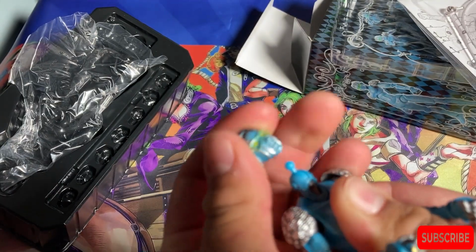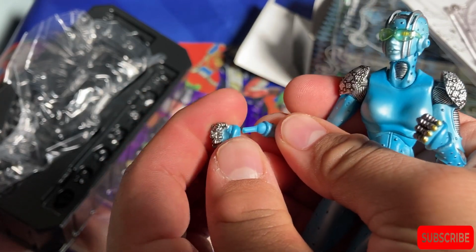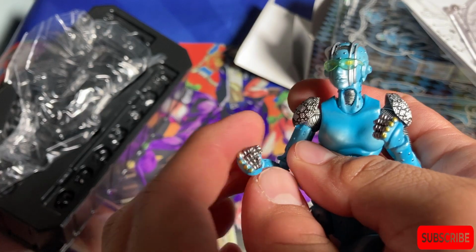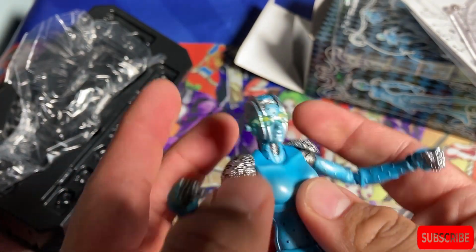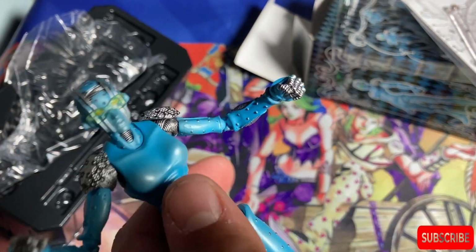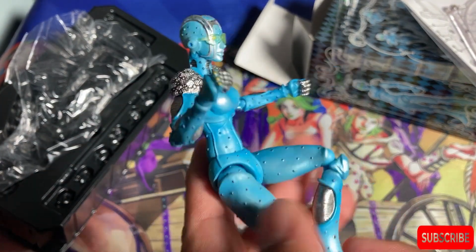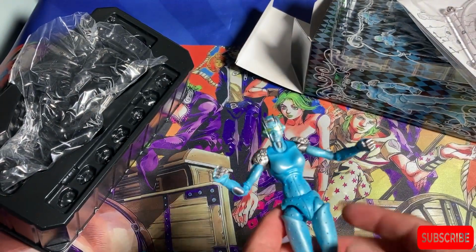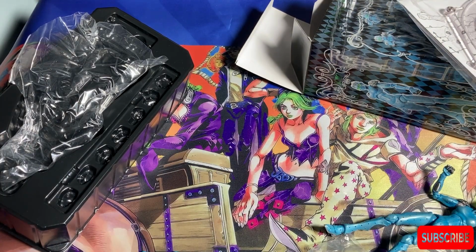So this only got one release, like Jolene. Most of part 6 only got one release so far. And with part 6 coming out, the anime, they're gonna finally get a re-release, which is awesome. That way you don't have to buy these astronomical sums of money for Jolene. Stone Free isn't really that expensive, but when she probably goes to pre-order, she's probably going to be at least 6K, I think, or 7.